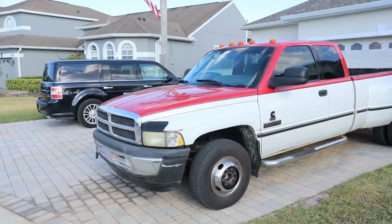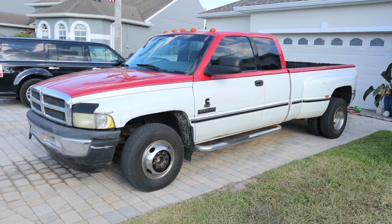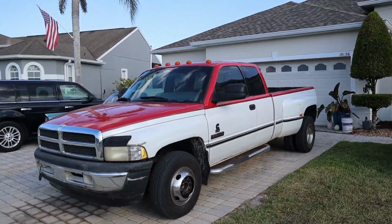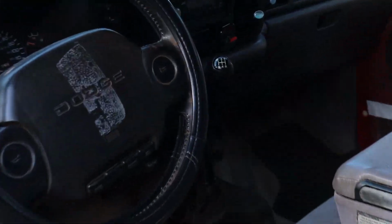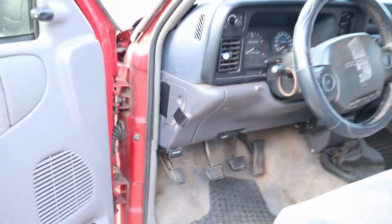This truck is not as clean as that Ford was, but I really was looking for this truck because of the drivetrain. So with that being said, here we are, a 1997 Dodge 3500. So yes, it is Cummins, and it does have a little surprise for you guys. It is also manual.